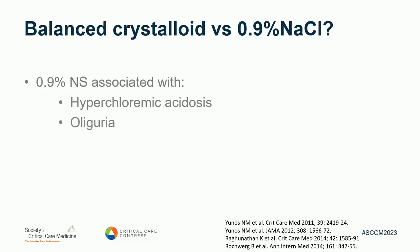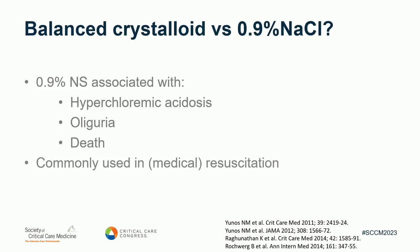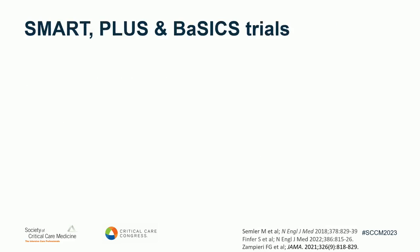Hyperchloremic acidosis, oliguria, which would lead to oliguric AKI, and also potentially death, based on some of the studies that you see down below. However, even though this is changing, it's still a fairly common fluid that we administer in the resuscitation of patients with shock.